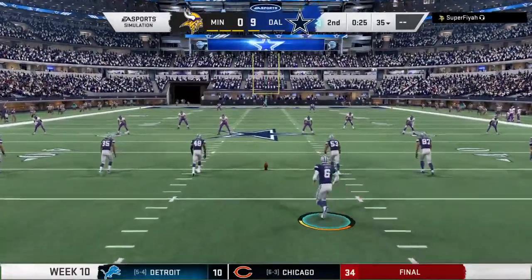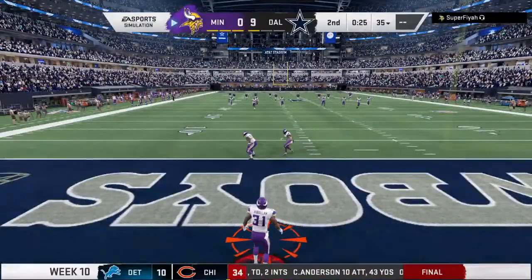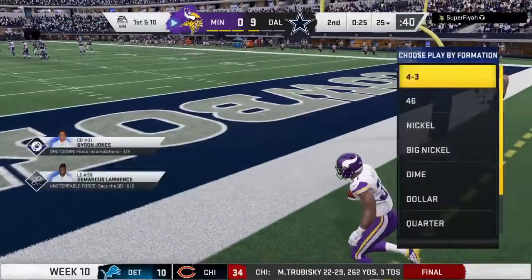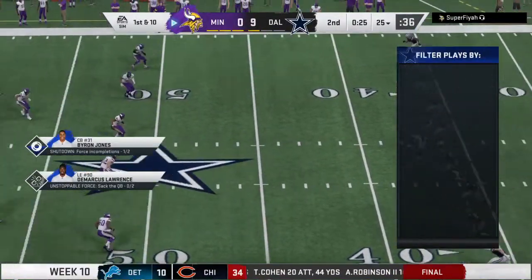Now he's back out there to boom this one away, maybe with some frustration after the PAT miss. This will be taken to the back of the end zone. The Vikings take over 1st and 10 at their own 25-yard line.